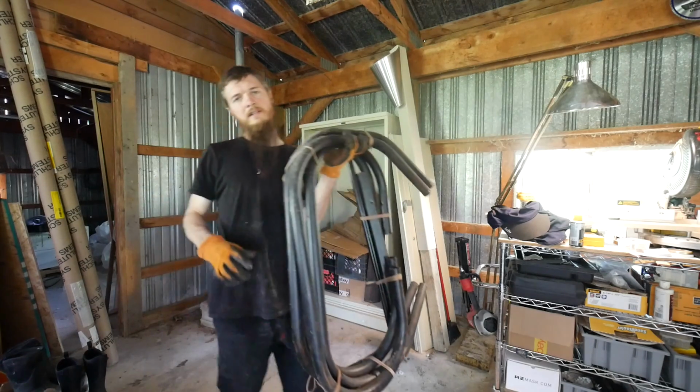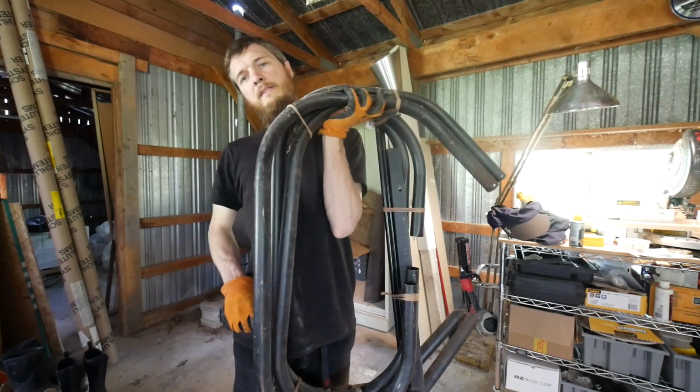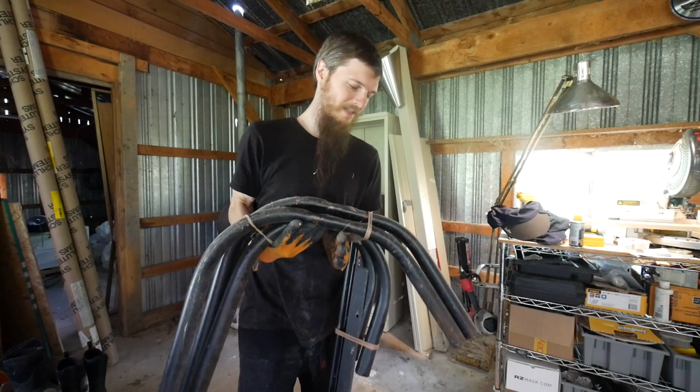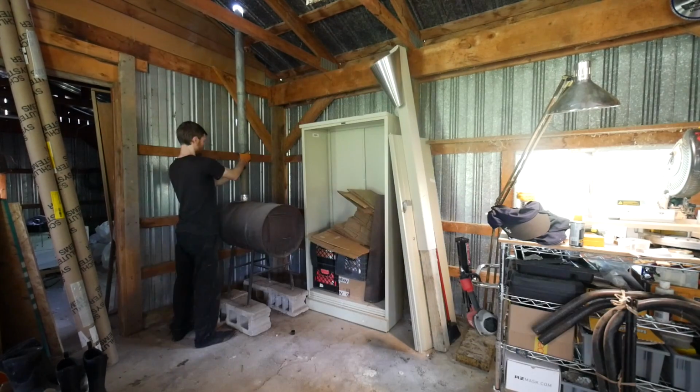You know, these have been here since we moved in. This is a picnic table leg set. Wonder if I should pick up some boards and make a picnic table. That'd be fun, kind of fun.